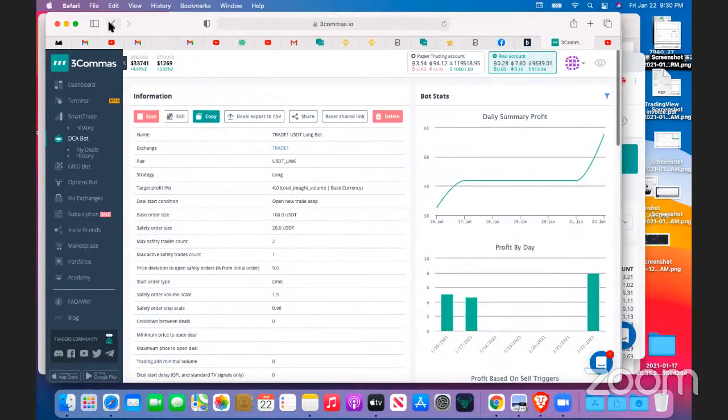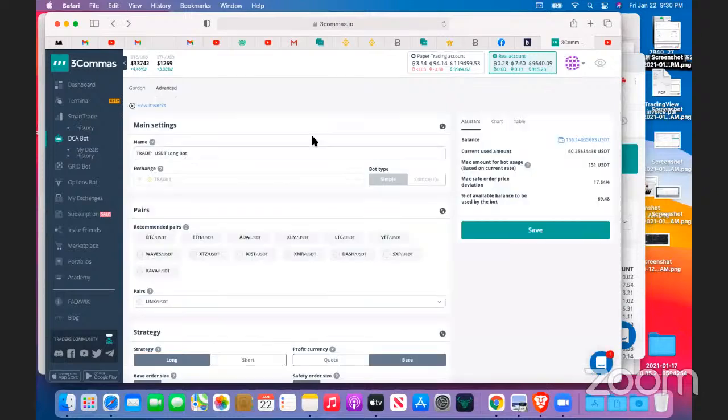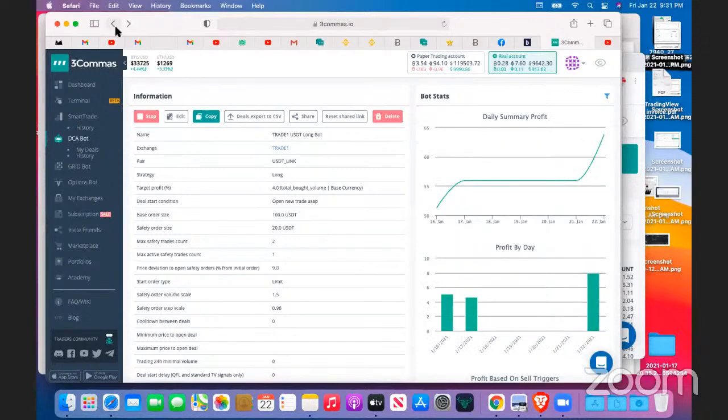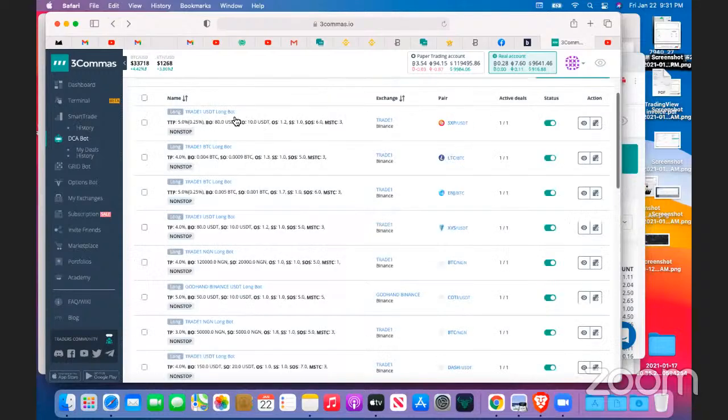I have about 2 bots for Chainlink, that's what it's showing. Because this is a paid account, if it's not a paid account, you cannot open so many deals, even on the same coin. Why do I open 2 deals on the same coin? Probably I was doing training for people, and I don't like to just do guesswork. I have to implement transactions to prove the way you can effectively do your trading, anytime you are doing trading.